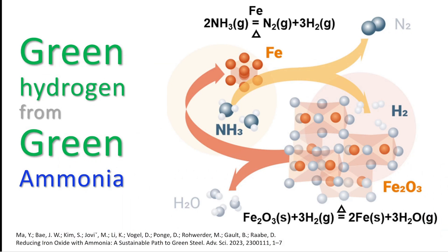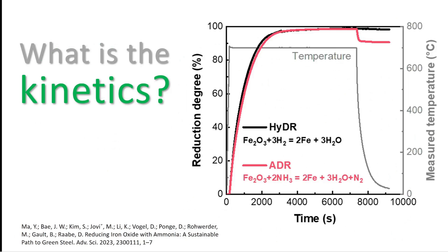So the idea is shown here in an overview where you see that two processes essentially take place. One is the autocatalytic reaction that splits the ammonia into nitrogen and hydrogen. And the hydrogen, as I've just shown before, is then reducing the hematite iron oxide ore into iron and water. And that shows that even at lower cost, the use of ammonia could be a viable alternative to the use of hydrogen directly because of the high transport cost.